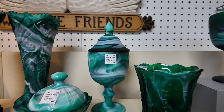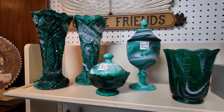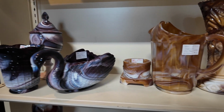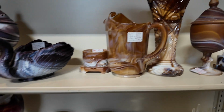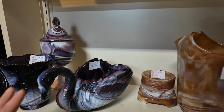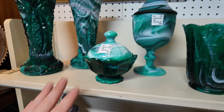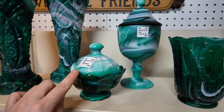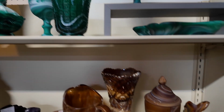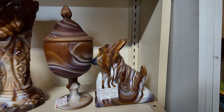This booth has a collection of slag glass. And isn't it beautiful? It has that marbled tone throughout the glass. They have them in these beautiful greens. They even have the purples down here and the brown and the amber and just 2 pieces of the red at the bottom. They're really cool. The swan is $50. I do like this color the best, I think. And this little dish is $25. They also have a bookend you could use it as of the Scotty dog for $85.